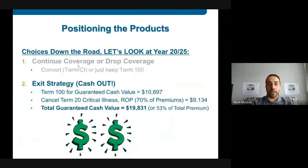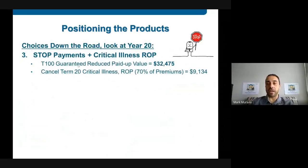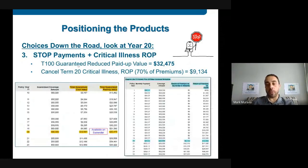Number three, the positioning of the product is my hybrid of both, where I'm going to stop my payments and take it as CI ROP. So if I don't want to take out the cash, I want to keep my T100 in place, but maybe I don't feel like paying any longer, I can stop my premiums and take my $32,475 of paid up life insurance. So again, if I were to compare this, if I were to have done a UL, go back a few slides, or at minimum a basic T100, I have zero cash and zero paid up values.